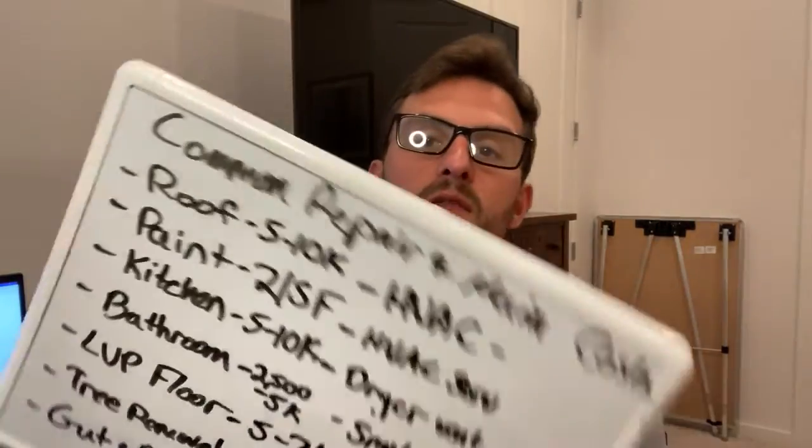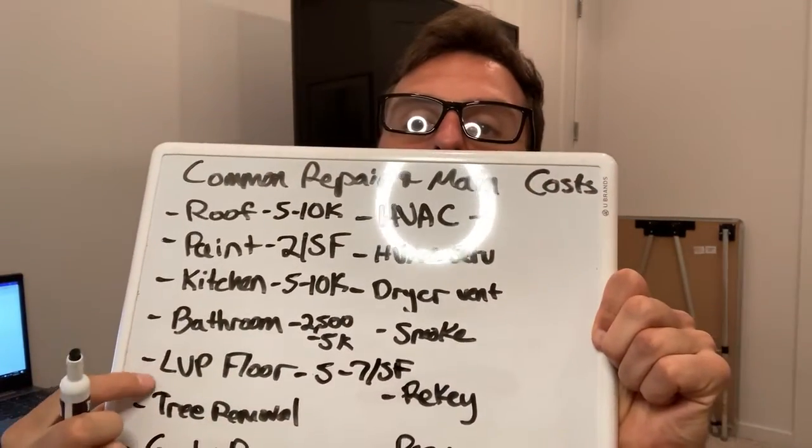So LVP floor is $5 to $7 a square foot. Now, most of you guys, you may or may not have heard me talk about luxury vinyl plank, which is LVP flooring. It is extremely durable. Don't buy the cheap stuff either. You guys are probably thinking, well, I've seen it at Home Depot or Lowe's or Floor & Decor for $1.50. That is just junk is all it is.